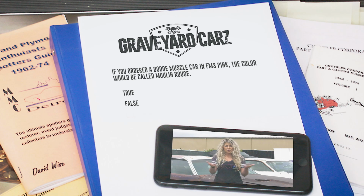So what do you guys think? True or false? In 1970, if you owned a Dodge muscle car painted FM3, it would be called Moulin Rouge? The answer is false. If you had a Dodge muscle car painted in FM3, it would be called Panther Pink.